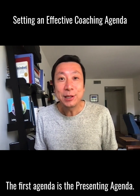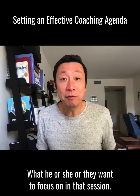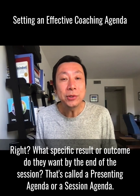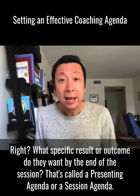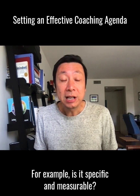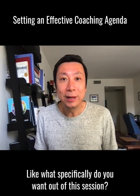The first agenda is the presenting agenda. The presenting agenda is really getting clear with the client what he, she, or they want to focus on in that session. What specific result or outcome do they want by the end of the session? That's called a presenting agenda or a session agenda. And the more specific it is, the more effective the session is. For example, is it specific and measurable? How will you know that by the end of the session we've achieved what you want? What specifically do you want out of this session?